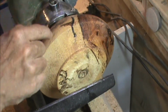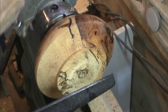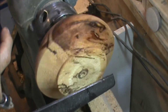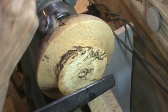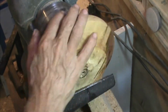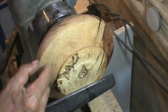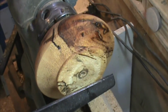Now, just because this has deterioration and it's spalted does not mean that it's dry. It still has a certain percentage of moisture in it, which is maybe fairly high, and that's why it's important for me to make it lightweight before I even attempt to speed this up any further. I'm going to leave it a little bit thicker, so I might want to pass a little bit more on the outside. I will see how that goes.